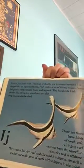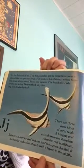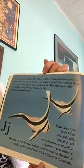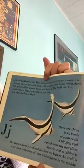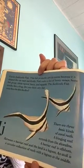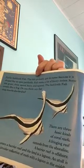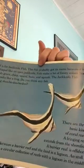J is for jackknife fish. This fish probably got its name because it is shaped like an open jackknife. Fish make a lot of funny noises. Some fish grunt, chirp, squeal, buzz, squeak. The jackknife fish croaks like a frog. Do you think any fish sing shooby-dooby-doo?